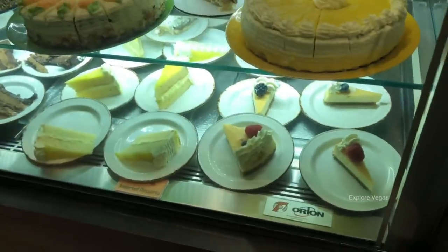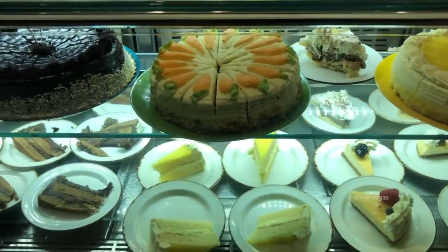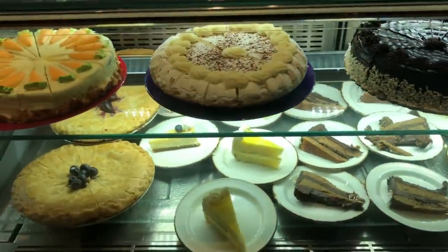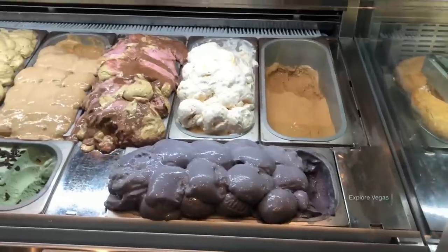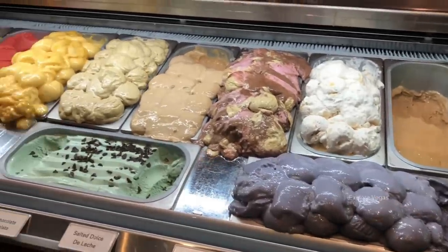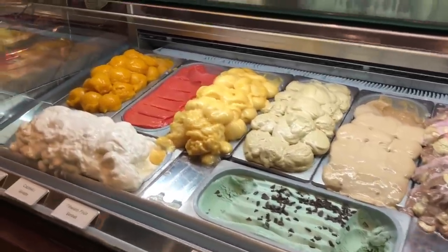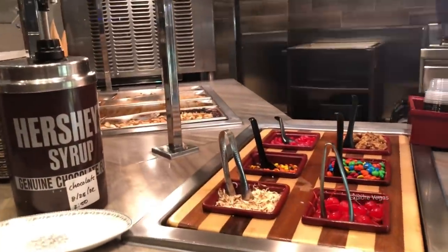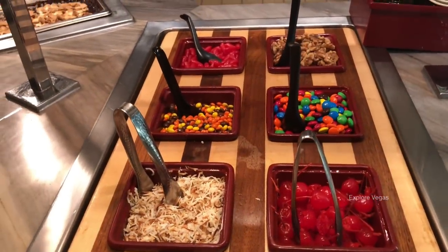They have some assorted cakes and pies. There is a disclaimer that they may contain some nuts. I see carrot cake, cheesecake, chocolate cake, some blueberry pie on the bottom there. And don't forget about the gelato. They have espresso, vanilla honeycomb, purple yam, spumoni, salted dulce de leche, mint chocolate chip, passion fruit, coconut, strawberry, and mango. You have some assorted toppings for the gelato.